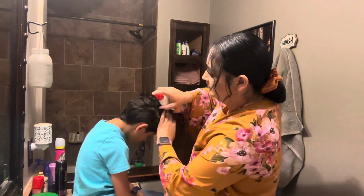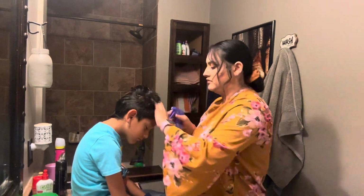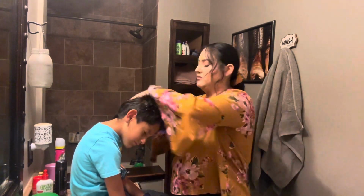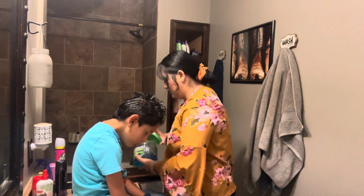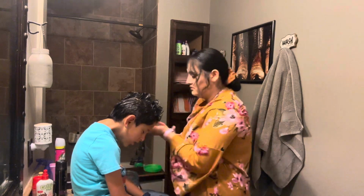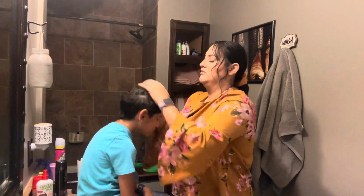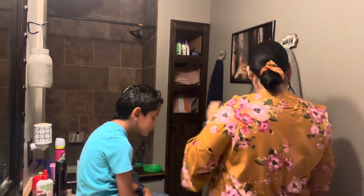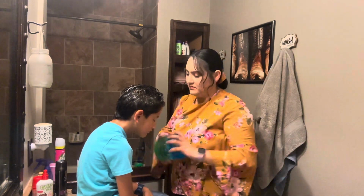I'm spraying this spray in his hair because some kids have turned out with lice in his classroom. And that spray is supposed to help prevent them from getting lice. I guess it's working so far. So I spray that in his hair. I put water, and then I put gel in his hair. And then once I put the gel, I'm going to comb it into whatever style he's into at the moment.